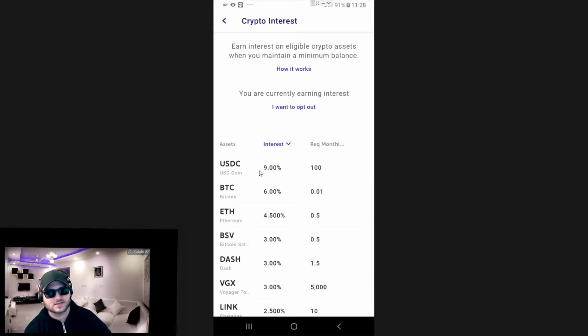They're a little bit newer into the crypto space than some of the other really big names like Binance and some of these other players and exchanges out there. But it's really a great platform, great way to get interest, and a great way to trade too if you guys are interested in trading cryptocurrency.